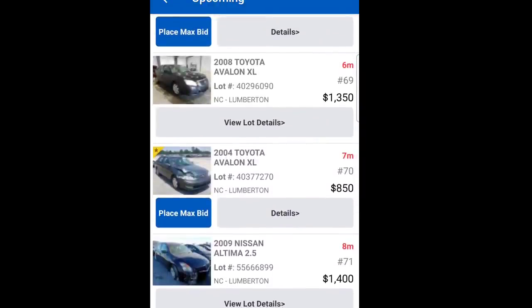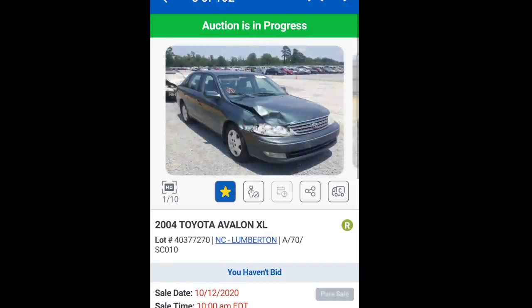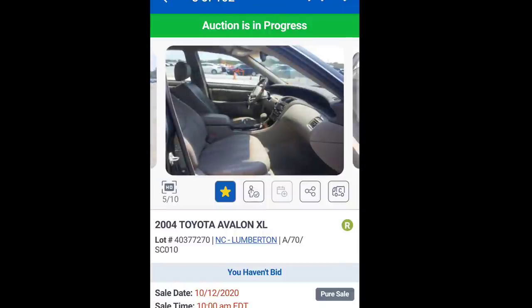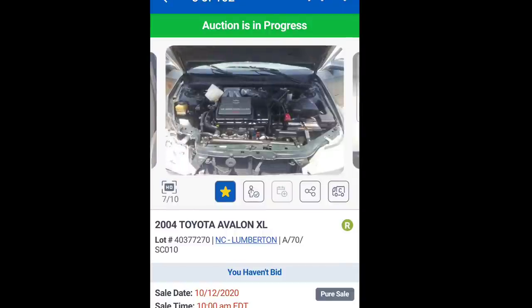That Toyota Avalon, I think I'm going to place a bid on. Let's look at it again, because 156,000 miles, that's actually not a bad car. And it looks really clean. And that damage is super minimal. It does not scare me away at all.